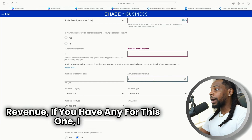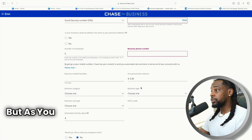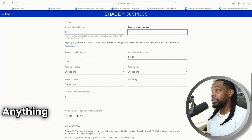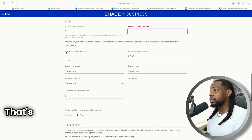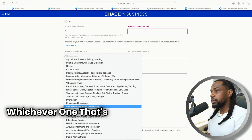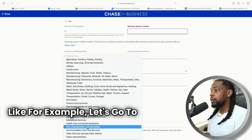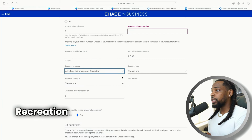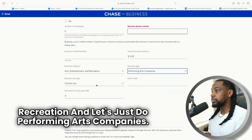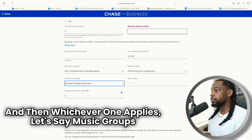When you were established, your annual revenue, if you have any. For this one, I would enter your personal revenue if you would like. But as you can see, you can also enter 0. So you don't have to technically put anything there if you don't want to. That's not required for the Chase one. And then you could enter your category, whichever one is applicable to you. Like, for example, let's go to arts, education, and recreation. And let's just do performing arts companies. And then whichever one applies, let's say music groups and artists.